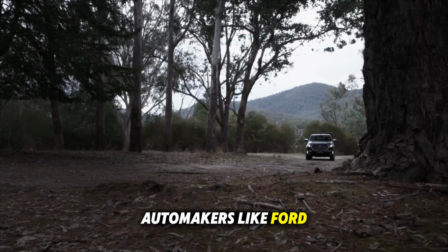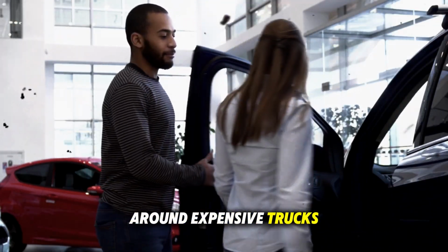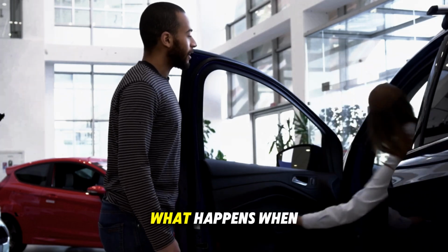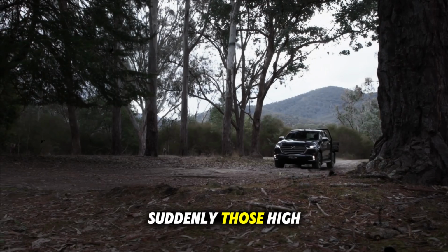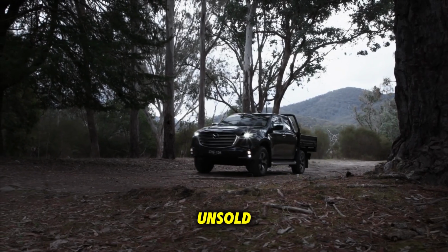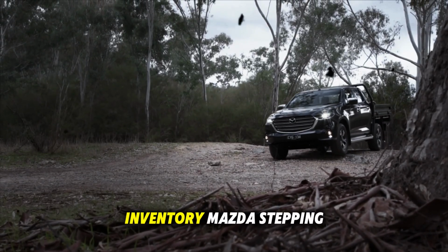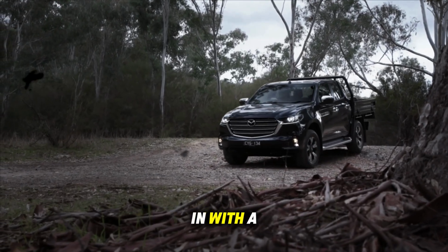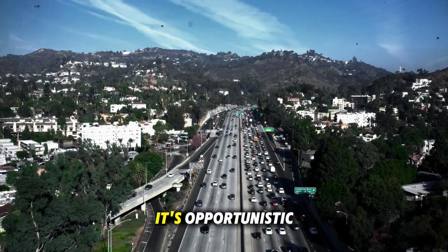Think about it. Automakers like Ford, GM, and Toyota have built their entire business model around expensive trucks and SUVs. But what happens when buyers no longer want to play ball? Suddenly, those high-margin vehicles sit unsold, dealerships panic, and companies are forced to slash prices just to move inventory. Mazda stepping in with a fresh, affordable product in the middle of this chaos isn't just bold, it's opportunistic.